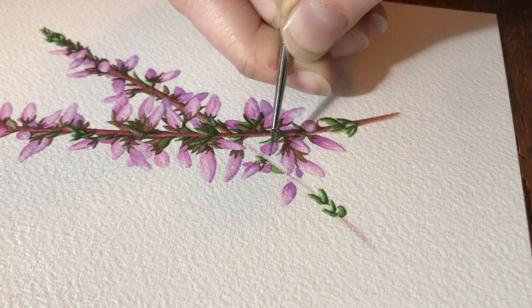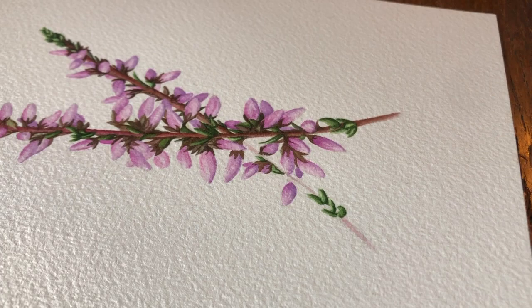I made this composition from two different photographs, so I had to make sure that the light was hitting both pieces in the same direction when painting them.